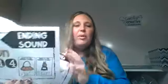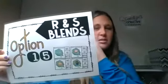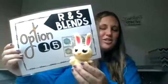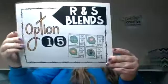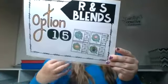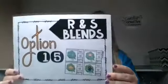So you can pull either one depending on where your kiddos are at. And then the last one is R and S blends. So they have little lettuce for the background for the rabbit, because I thought it was really cute and matched our rabbit theme. And so it'll have S blends like sk and sl and together, and then they just have to clip which ones match with the picture.